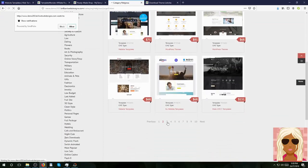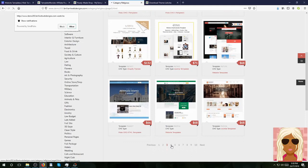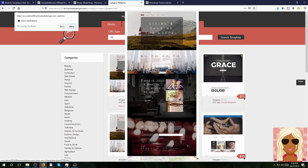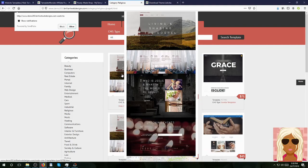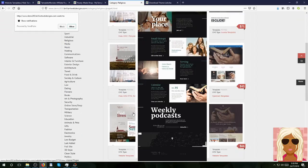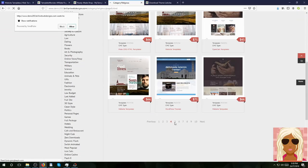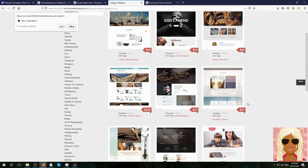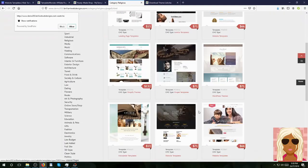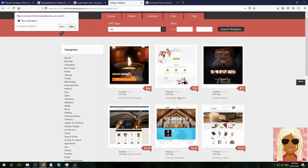I see it's like church looking. They got a bunch of cathedrals. Not something I would like as far as my site. You get a little preview if you scan the mouse over. You don't have to click on anything, you just look. Once you scan over, they got some good ones that look very professional and churchy, very Christian-ish, I should say.